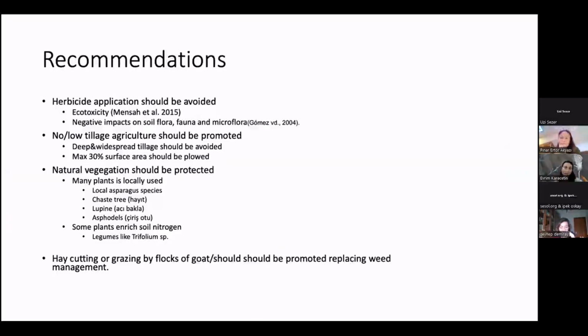And we have, of course, other recommendations as a result of this project. We definitely say that herbicide application should be avoided, not because of the methods measured, but others measured. One of the reasons is the ecotoxicity and negative impacts on soil flora, fauna, and microflora. We do recommend that no or low tillage agriculture should be promoted, and deep and widespread tillage should be avoided.